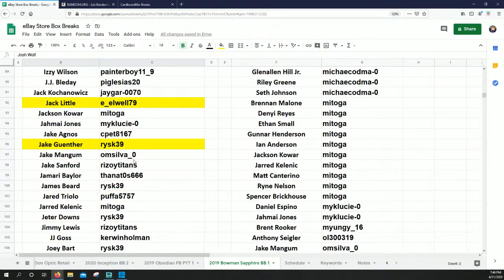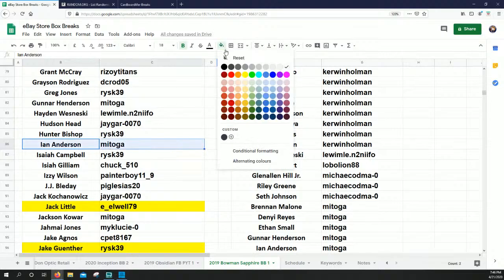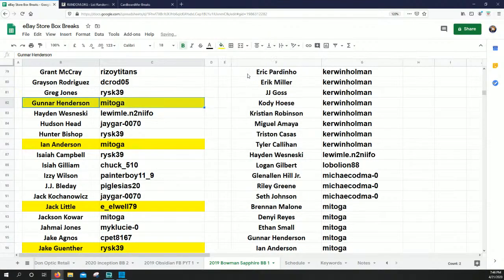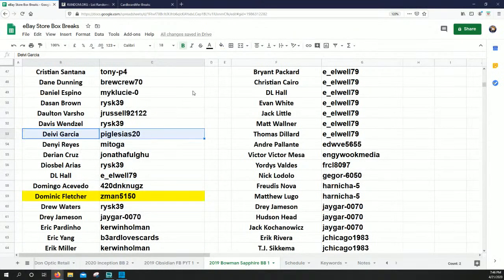Then our Ian Anderson goes to Mitoga with the double. And then Gunnar Henderson goes to Mitoga. I believe that's three now. Not too shabby. And then our Devi Garcia goes to P. Iglesias 20, doubling up.